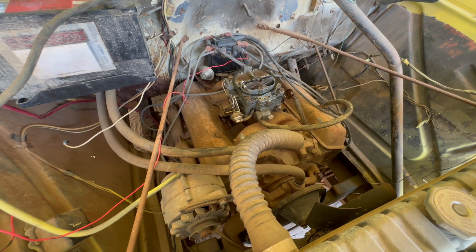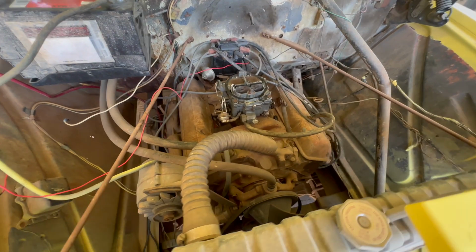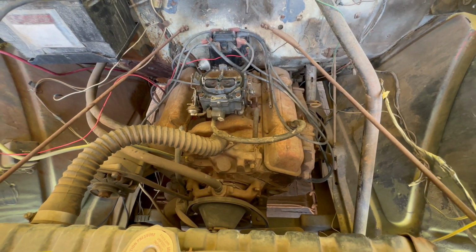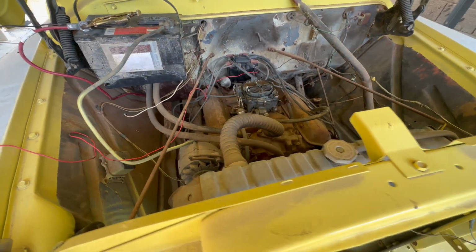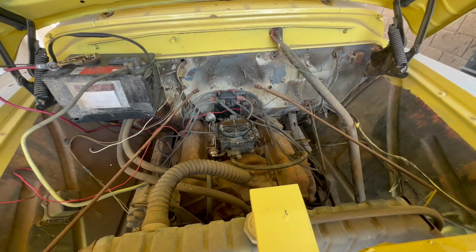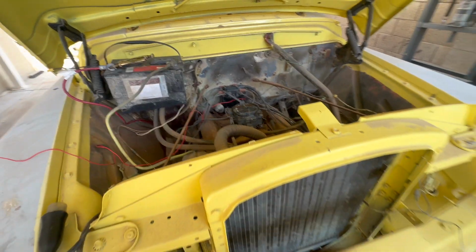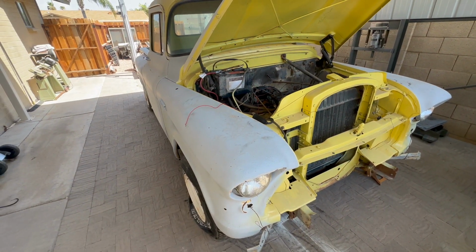So at least I know it's a good engine, so I can at least pull it and mothball it for now. I might pull it apart, pull the oil pan off of it, just check the crank, check the rod bearings and all that, kind of see how bad it really is. But all right, I guess next I'll start tearing this thing apart. I'm going to pull this motor out and start getting this truck ready to disassemble.